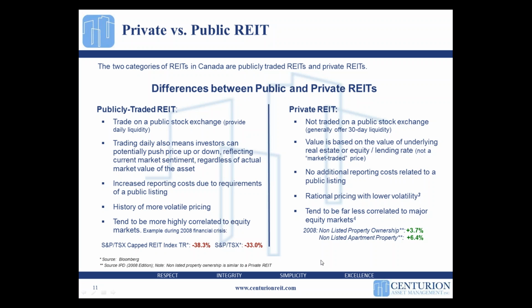And so when you look at a private REIT like Centurion, you can buy Centurion today, but you can't sell us tomorrow, but you can sell us within 30 days. So we do offer monthly liquidity. But because we are not linked to the public markets, we offer more rational pricing with lower volatility, and the value of our portfolio is actually based on fundamentals. It's based on the value of our 45 properties. Right, so it's actually closer to a real value.